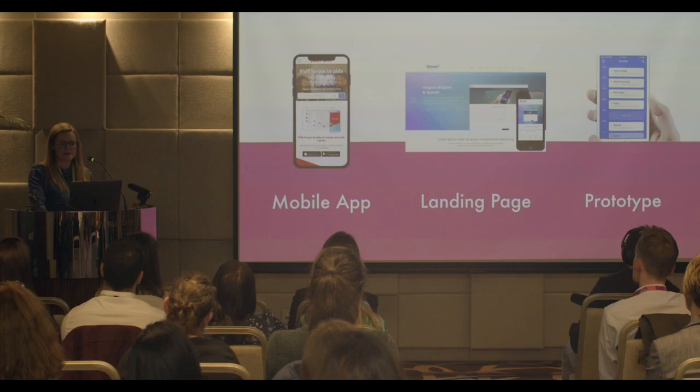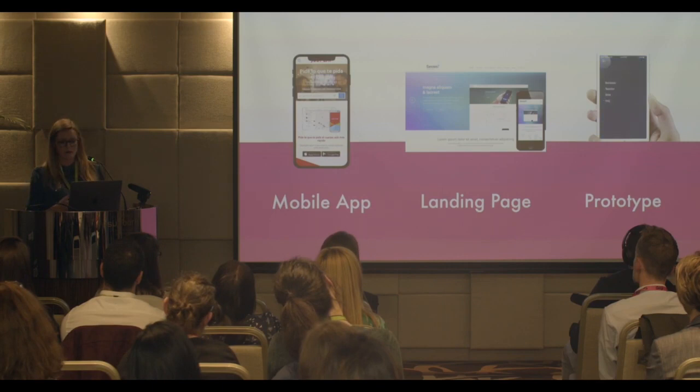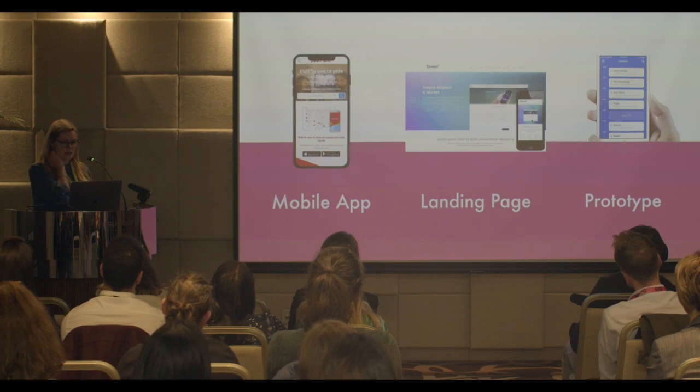Couple of ideas, a mobile app. So yeah, you could create a fully functioning app that does the same job, or a site with some analytics just to check what's working. What do people click on? What do people engage with? What are people looking at? You could create a landing page, get some feedback, check what people are looking at.